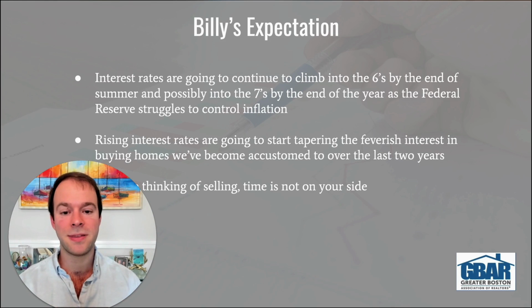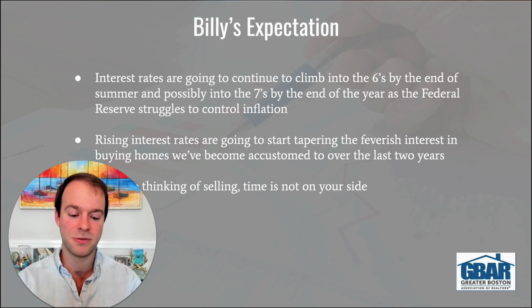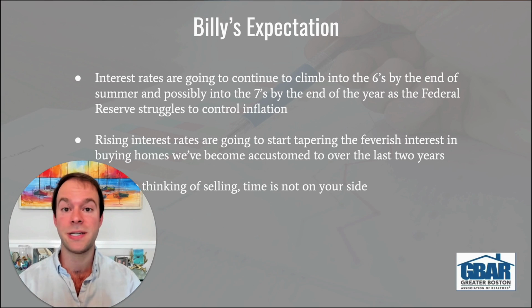And really, why I think this is that the Federal Reserve has come out and shown their cards. They're like, hey everyone, we are going to continue to hike interest rates by probably 50 basis points, 0.5%, every time we meet until the inflation data goes down to around 2%, which is what they want to see. They've started doing the hikes. They've hiked it 0.25% already this year, and then in May, they increased it 0.5% again.